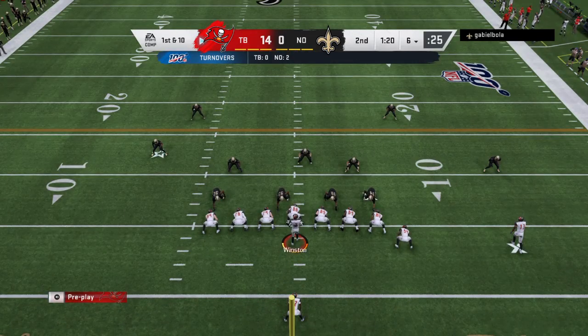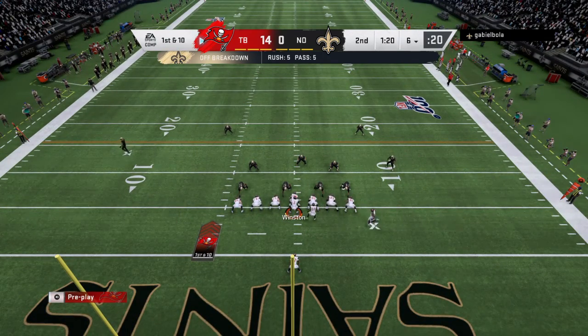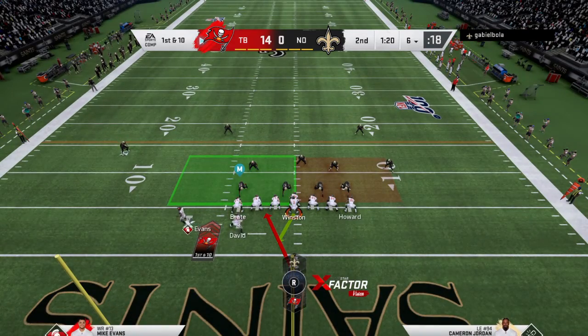The Bucs offense set to begin their next possession. It's been a good first half so far. They're up 14-0. Points here, that could really put them in command before intermission.